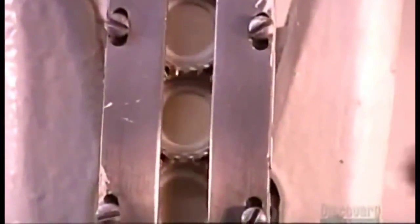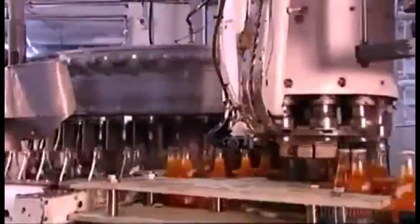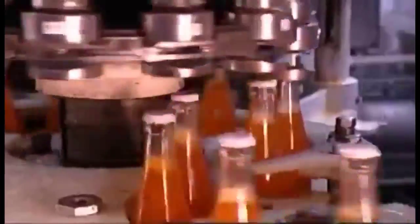These glass bottles have old-fashioned bottle caps, not the twist caps the plastic bottles have. As each cap drops down onto a bottle, the machine squeezes it tightly, creating an airtight seal. Once the bottles are filled and capped, they go into shipping cases.